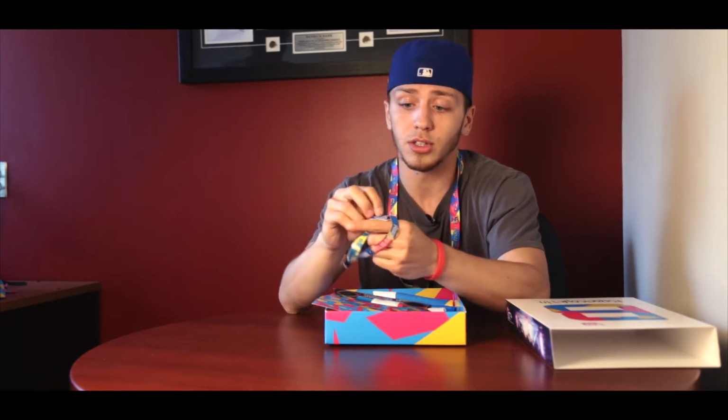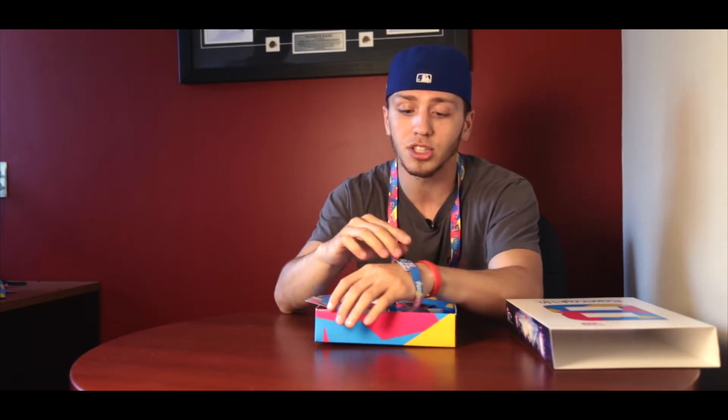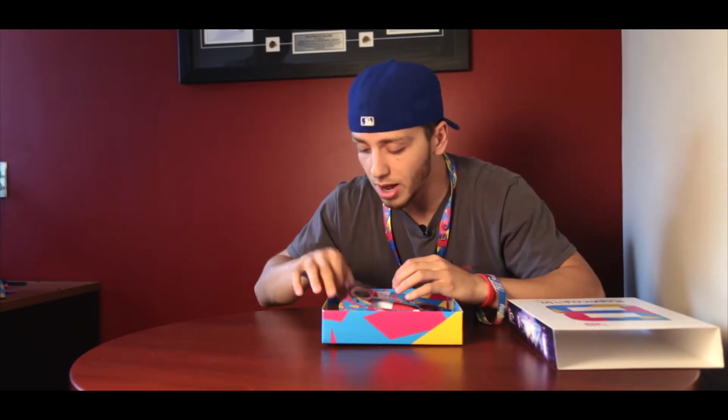Next thing, we got your VIB bracelet, which is very important. You're going to need this to get into every single event on campus, and it'll get you in. You just throw it on here, and they'll just scan you in to get to the paint party, concert, whatever cool events that Busu's throwing on this year. You're going to want to throw that on.